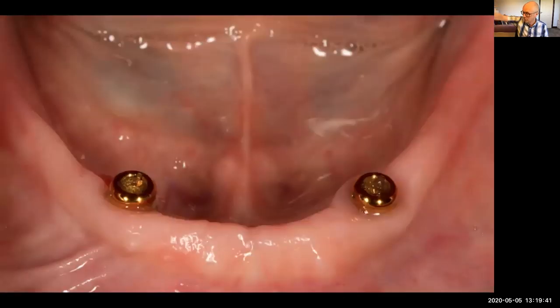So what we do is I wait and I get the patient back and I review them until that's totally comfortable. And then I attach the implants. And it usually takes 2 to 3 visits to get it comfortable. And then we can then attach the locators inside. And this is how I do the attachment process.